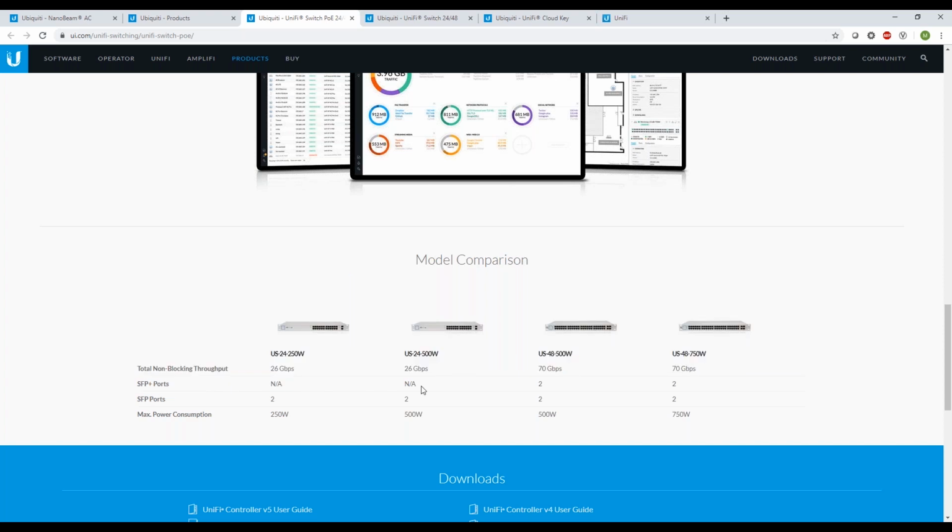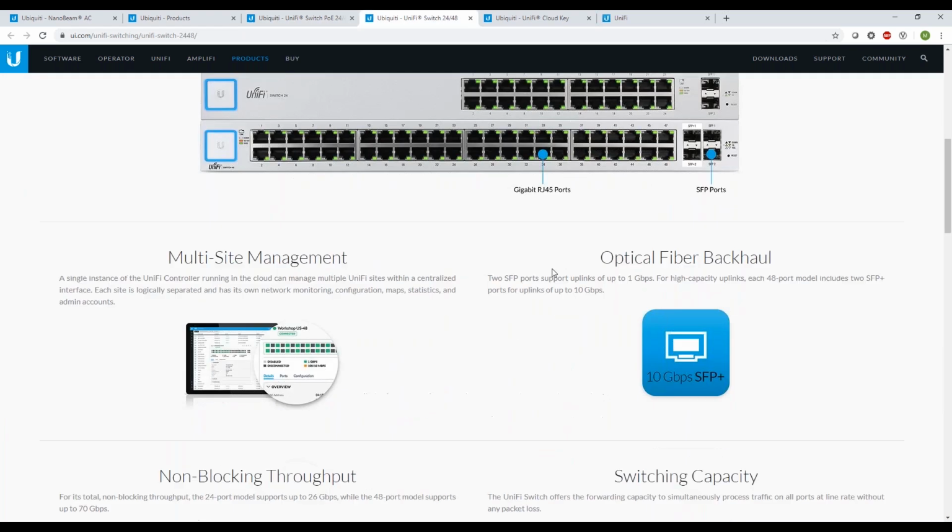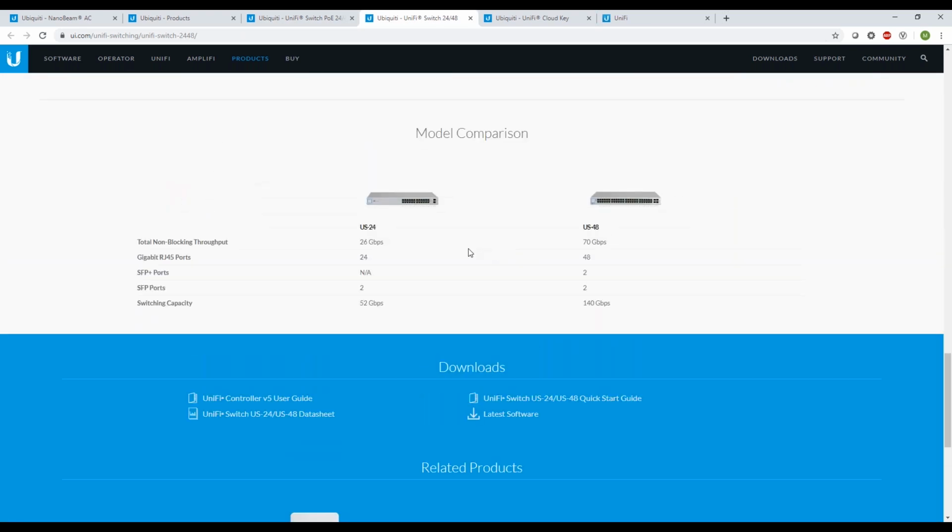No SFP+ ports. They have SFP. They have 2 gigabit SFP ports. And then our 48 port options have 2 SFP+ ports and 2 gigabit SFP ports. And that should be the same for the non-PoE options. Yep, 24 port just has gigabit SFP. And then the 48, you've got 2 SFP+ and 2 SFP.